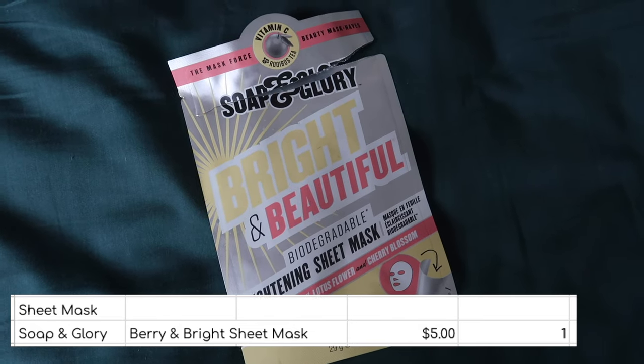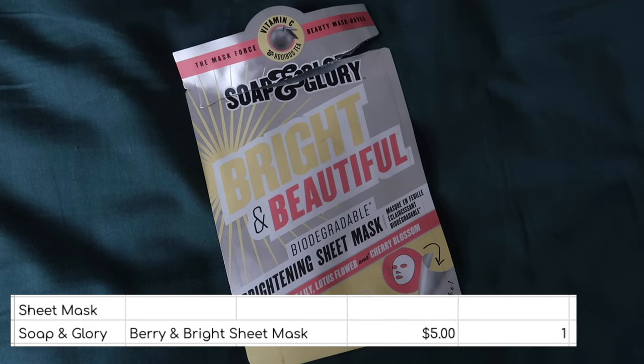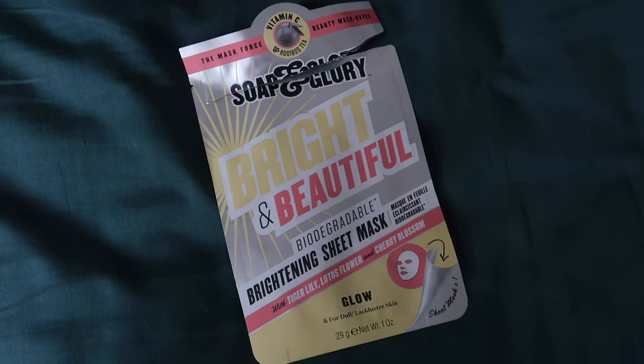I don't think it makes any lasting difference to the skin, but for a one-off treatment before a night out or something, I do really enjoy a sheet mask, so I would quite happily use this one up again.